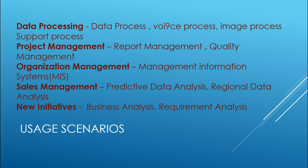There are some usage scenarios we want to discuss. We will discuss what data processing is, what data is, as in textual data, voice data, image data, and what data services are normally provided. Whenever you go through CNN or BBC, the embedded HTML has some data links embedded in it. So how do you have live data streaming going through those links? And how does project management work in terms of management information systems? Each and every organization has an MIS. How is MIS handled by a data scientist, and how is it handled by a data analyst? You can be a good data analyst as far as management information systems go. We're going to study MIS in detail.